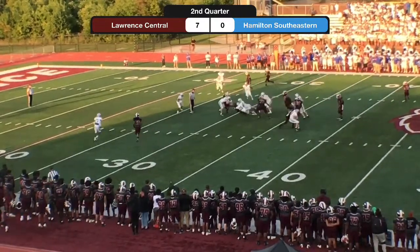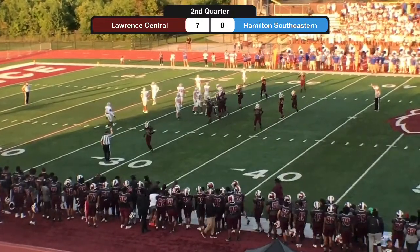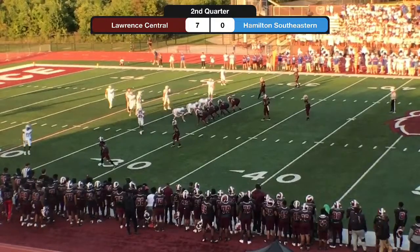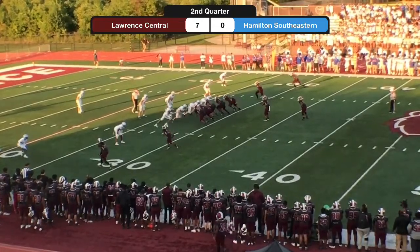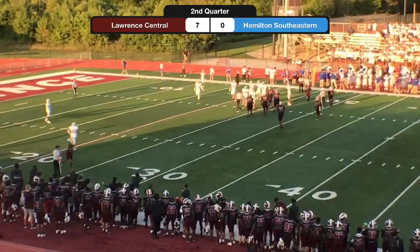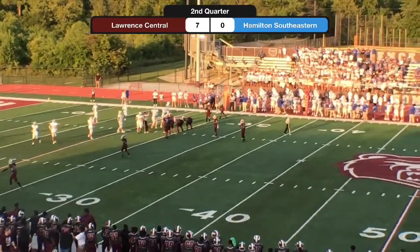Luter gives a handoff. Nice little run there by Elijah Jackson for a few yards. Clock is back to moving. Two minutes, 5 seconds now. The Bears snap it. A quick pass there by Luter, and it's caught. Nice quick play there to Jacob Franklin for some yardage. And now the Bears looking at a 4th and 1.